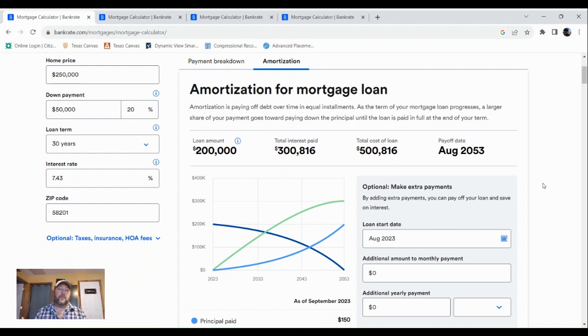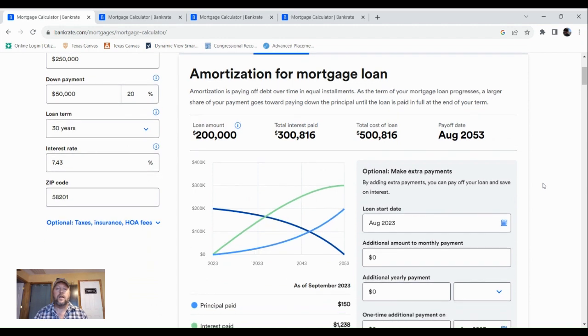Hopefully, in the future, you'll be able to refinance to a lower rate. Nobody knows which direction rates are going to go, so you may not be able to do that. This is if you pay the minimum and don't change the terms of the loan.